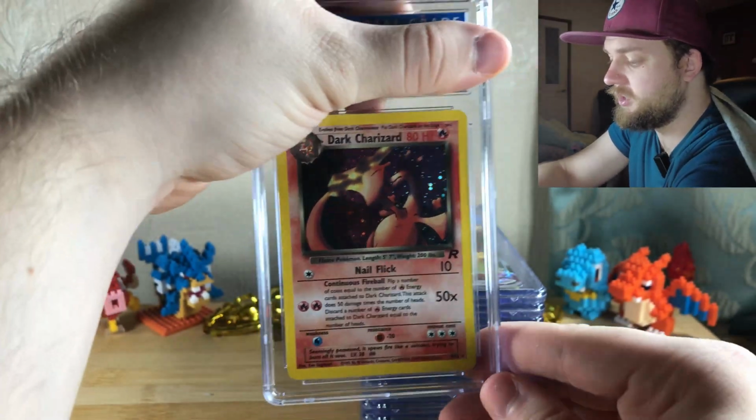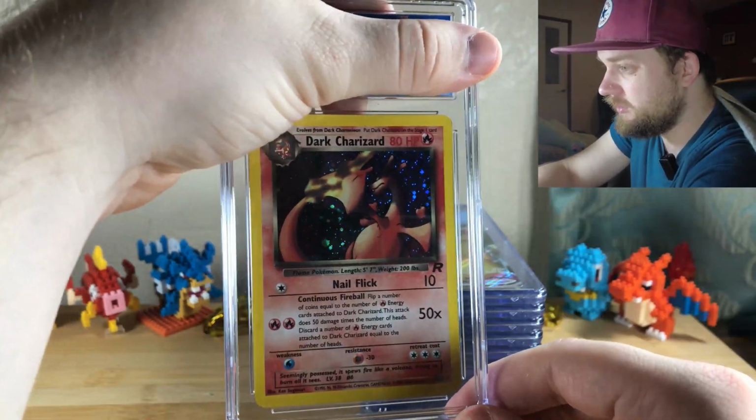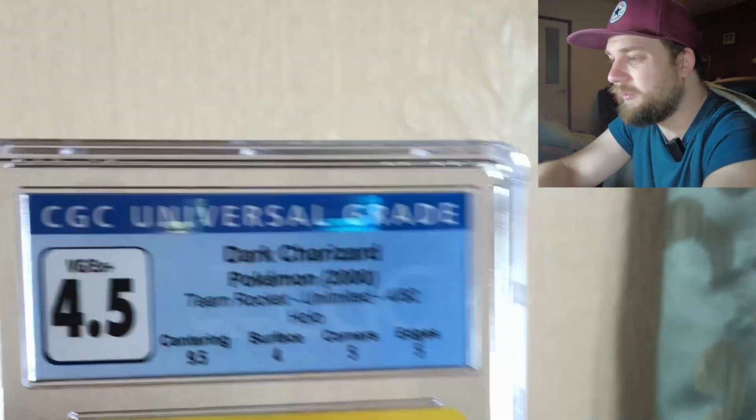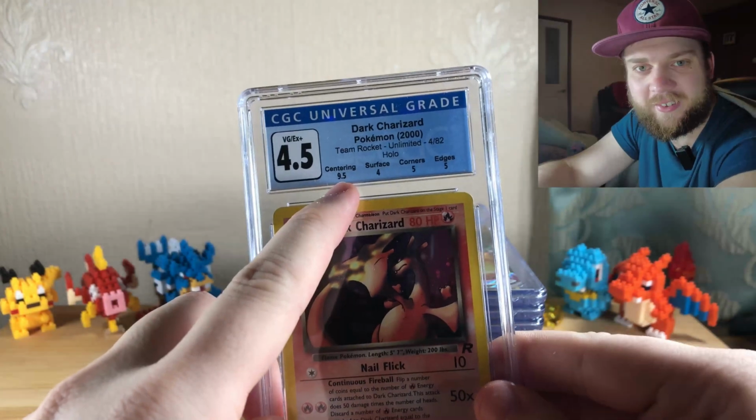So I'm not expecting much from this. I just did it because I wanted to preserve the card. Not interested in the grade, to be honest, so it's not going to be good. But let's have a look. Oh, 4.5. That's better than I thought. And look at that, I still got a 9.5 on centering.